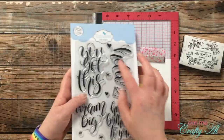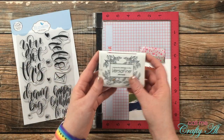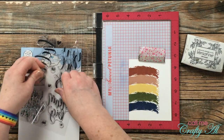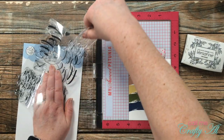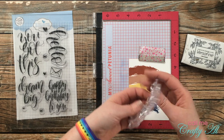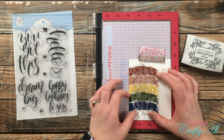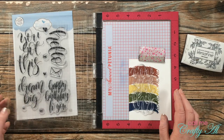Now it's time to get that sentiment stamped. Once again, I'll be using a black ink with my chosen sentiment. When I set this up in the MISTI, it will be off to the left side of the card, kind of centered in the previously stamped area. Because this is a new stamp and I haven't used it yet, and I want a nice solid black, I did end up inking it up and stamping it probably 3 to 4 times, and I did eventually get a great solid black.